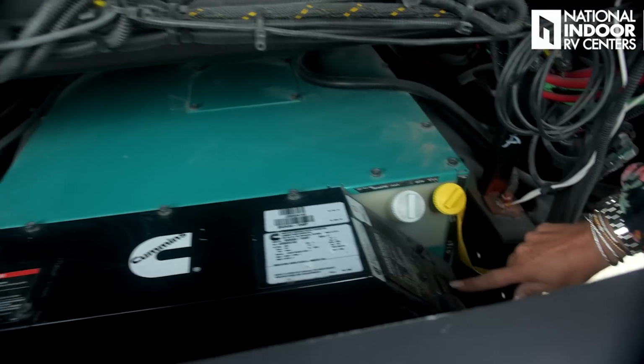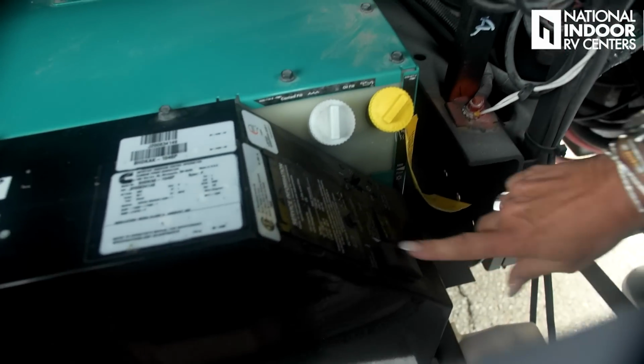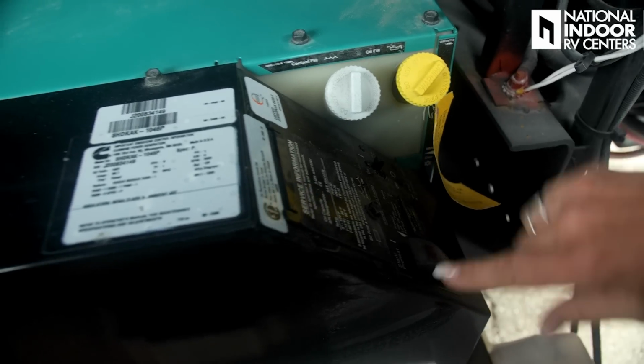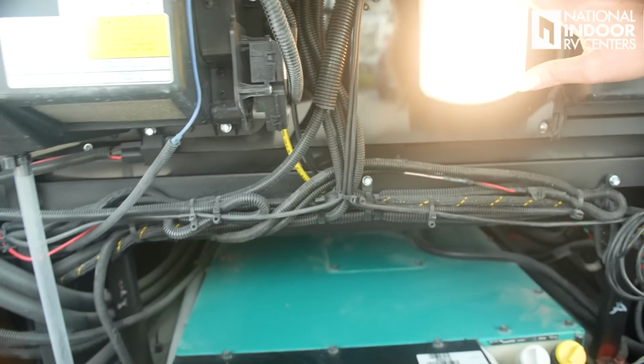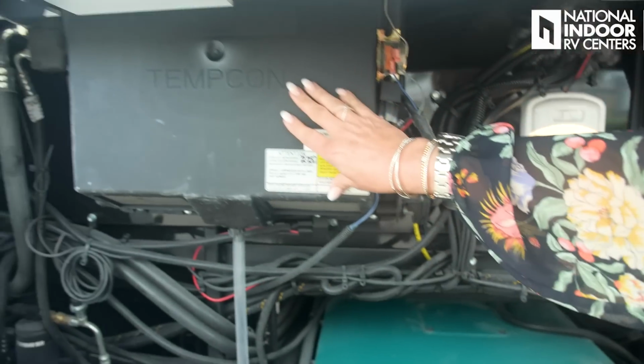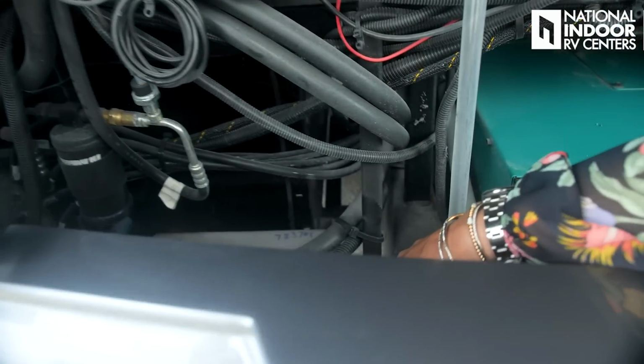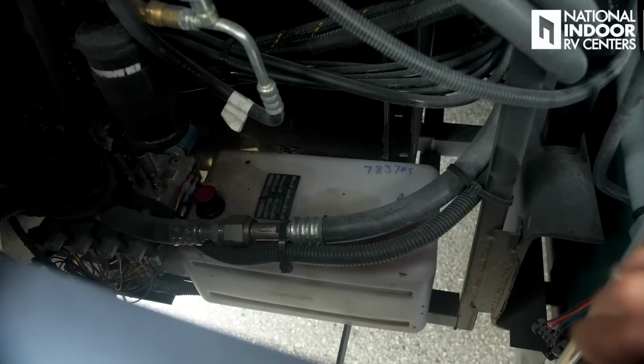Now this is going to give you your generator hours. This is where you can reset the breaker and you can start it and stop it from here. Got our lights so we can see what's going on. We've got the compressor for our front AC, and we have the hydraulic reservoir for our equalizer jacks.